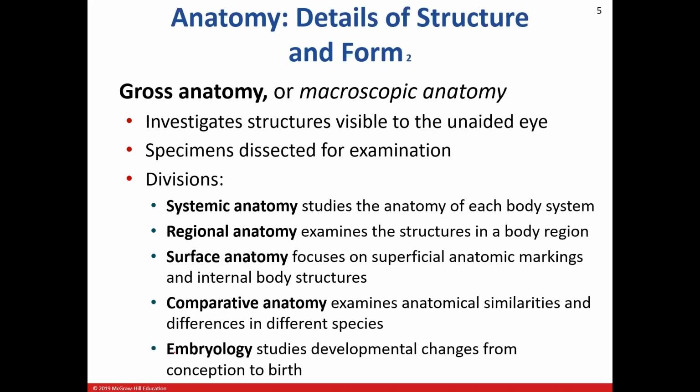Now we're going to get to what we call gross anatomy. It's also known as macroscopic anatomy. Now you can check everything out with your eyes. You don't need any help. We don't need a microscope, or an electron microscope or any of that. What we'll usually do is dissect our specimens. Right now, unfortunately, we don't do any wet dissections. We're not going to be around cadavers in this course. We have to use models, so we call that a dry dissection.